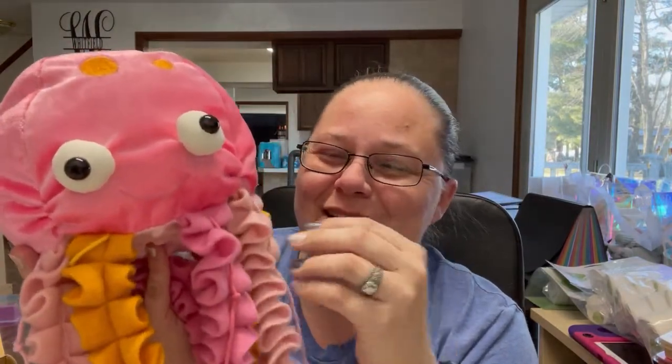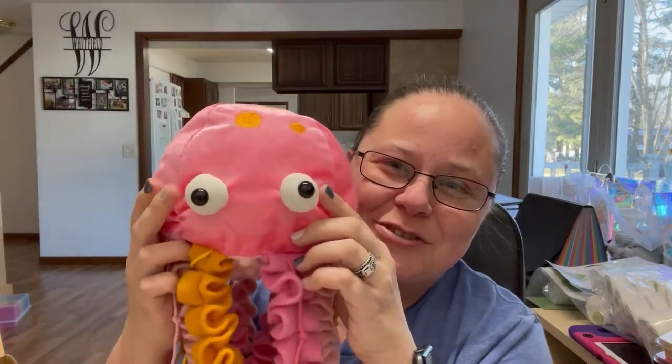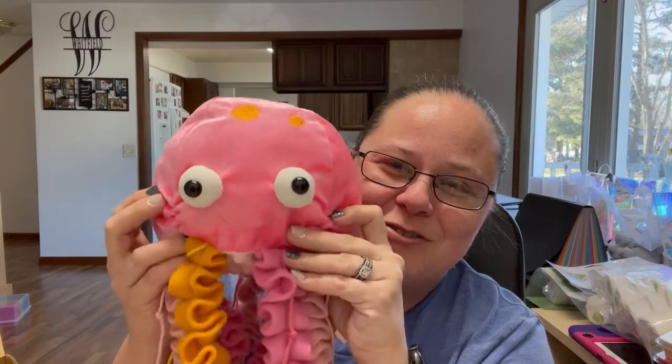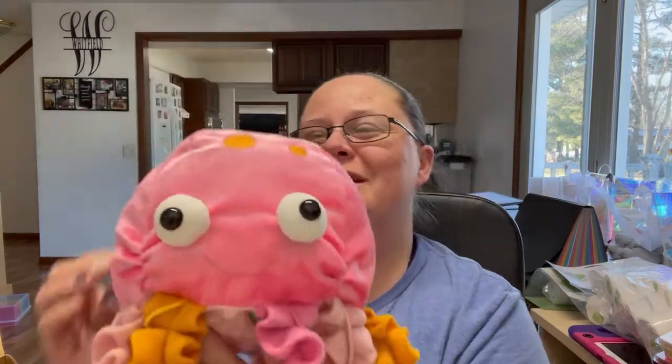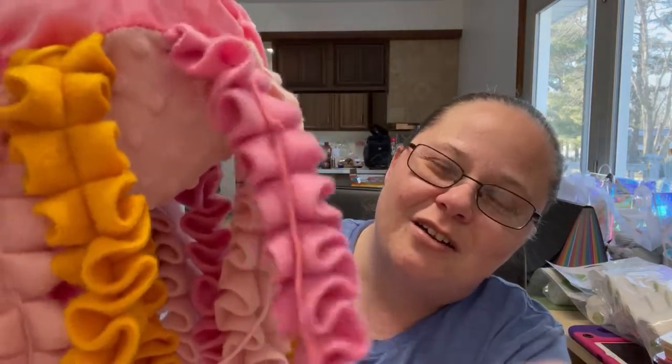I cannot wait till she gets home from school today so I can surprise her with Jazzy. So I know she's got these crazy eyes. I wish they were just a little bit closer on her head so she didn't look quite so kooky. But, you know, she's super soft. She's bluesy. I mean, these are like so soft right here.